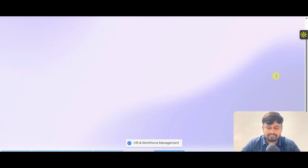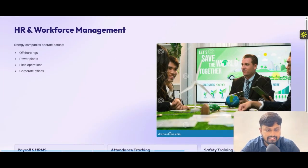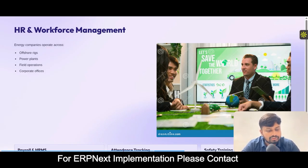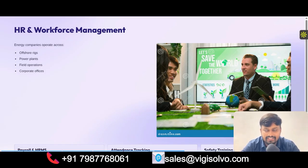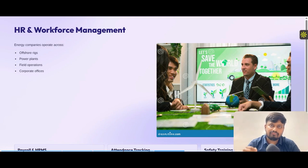The next thing which is I think needed in each and every company is HR and workforce management. It comes with an HRMS system inbuilt, right? Energy companies operate across offshore rigs, power plants, field operations, corporate offices, right? So there are multiple layers of employees working at different locations. You want to keep track of each and every employee, sales team, CRMs. For example, if you want to keep track of production labor, right? So everything at every location you can keep using the HRMS system which ERPNext comes with, right?